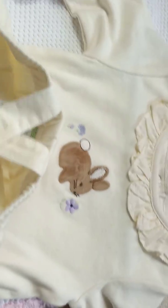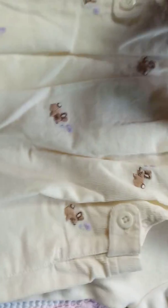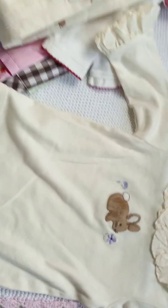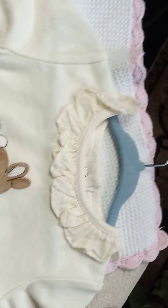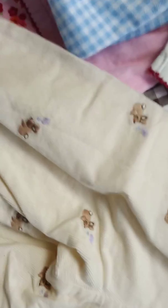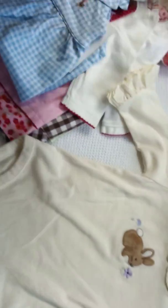I was never able to get any of my babies to wear it yet. By the time I got them, everything was pretty much boxed up. So, I am asking $25 for this. And this is the actual shirt that goes with it. It's very, very pretty. I love it. This is the back, and then it kind of gathers at the bottom partly, and you can see it there.